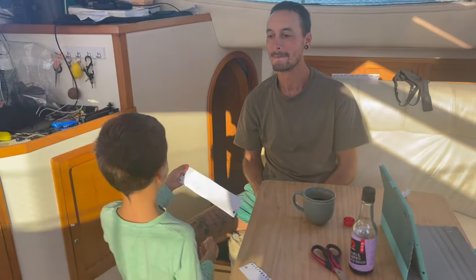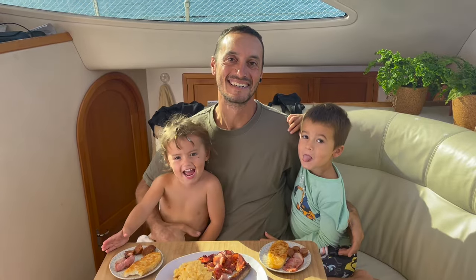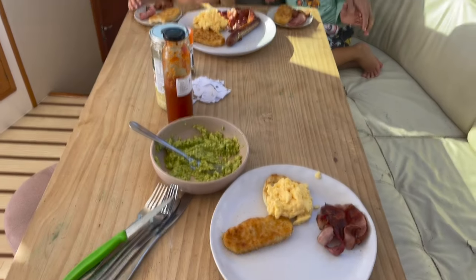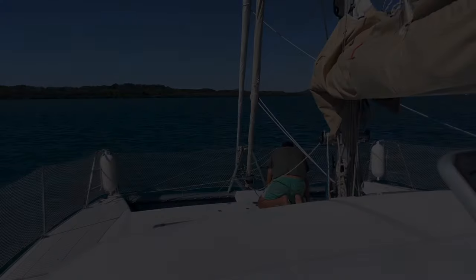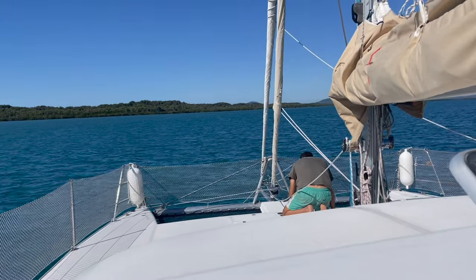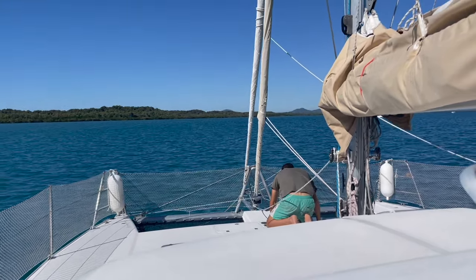It's quite nice. And he just made Dion a coffee. Having a nice breakfast. You've done well, babe. Big brekkie. Look at this. Birthday boy's just putting up the anchor. We're leaving Port Clinton and we'll check in later to let you know where we end up.